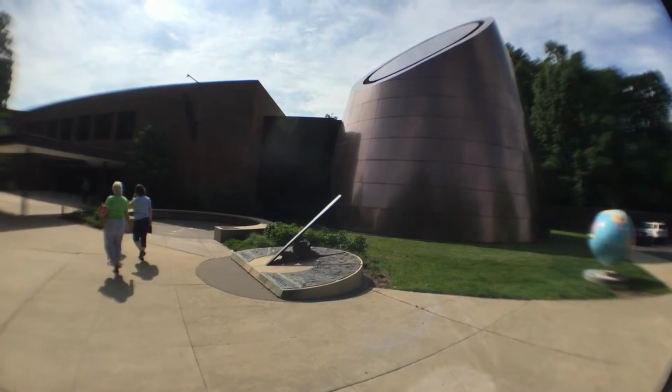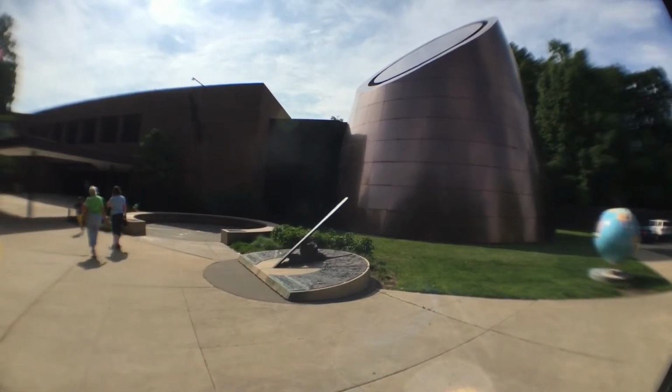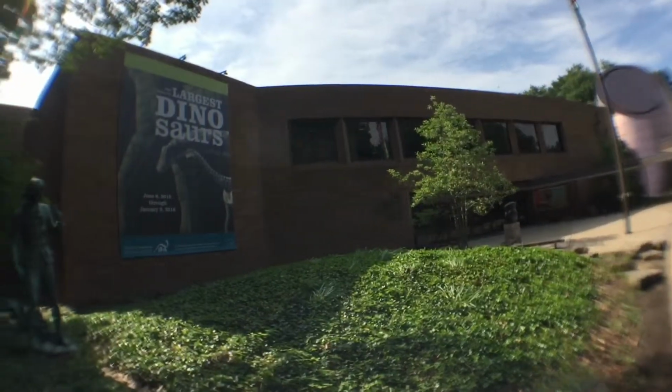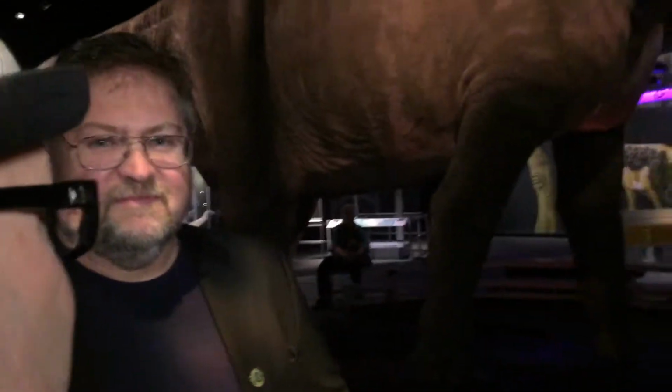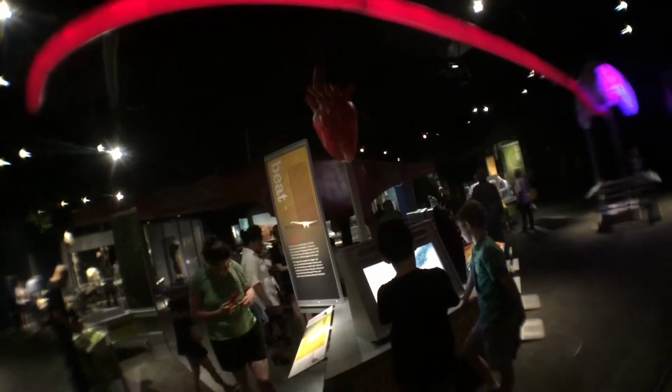We're here today at the Cleveland Museum of Natural History with the curator of vertebrate paleontology, Dr. Michael Ryan. And behind you, Dr. Ryan, is a very, very large dinosaur, right? World's largest dinosaurs, just like the name of the show says. That's Mamenchisaurus behind me with the world's longest neck. And looks like the world's longest tail behind you and the world's largest heart.